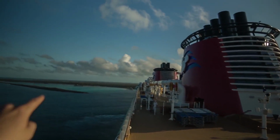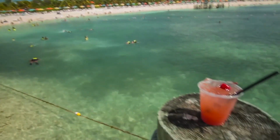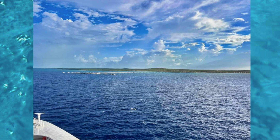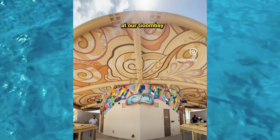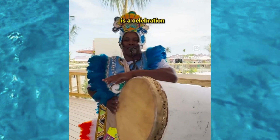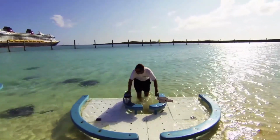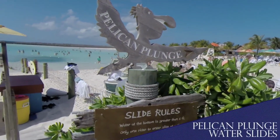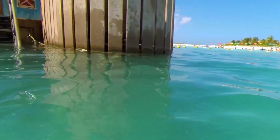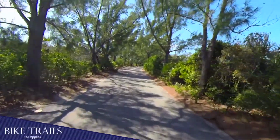For Castaway Key, they have created a fictional story. For Lookout Key, instead of creating a fictional story, it's offering guests the opportunity to relax and enjoy the experience, landscape, and culture of the Bahamas through art, music, and storytelling. Castaway Key is very much a Disney island. It has been around for a long time. As a matter of fact, back in the day before it was Castaway Key, they filmed part of the movie Splash. They even filmed part of Pirates of the Caribbean on Castaway Key.